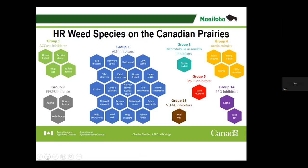Next slide, please. So this is a slide from Charles Geddes, and this just talks about the number of weeds that are resistant to the different groups. If you look up there in the upper left corner in kind of the lime green, we've got group one inhibitors, or group one, which is our ACCase inhibitors. Basically, those are our grass weed control. We've got green foxtail, wild oat, yellow foxtail here in Manitoba resistant. When we're looking at group nine, right below that in the gray, that's our glyphosate, and our big ones are kochia, downy brome, and water hemp.